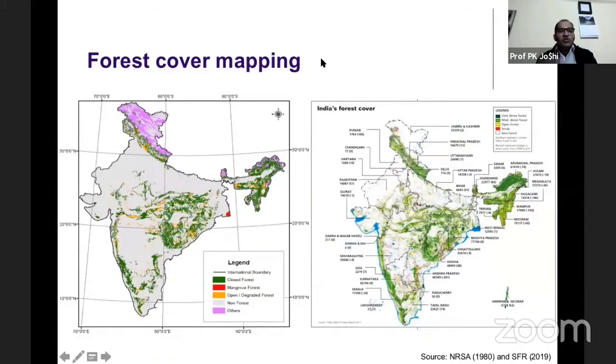So let us come to applications. This is the forest cover map of India prepared by the group of scientists, as I mentioned earlier. This is the forest cover map of the latest report, SFR of 2019. See the degree of variation. See the fineness in cartographic representation.